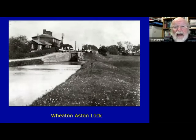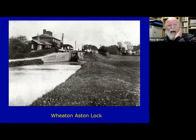Wheaton Aston Lock is the first lock you come to from the Wolverhampton end, apart from the stop lock. And you can see on the left-hand side there, nearest us, a typical Telford lock cottage, and beyond it, a cottage which the canal company, the Birmingham and Liverpool Junction Canal Company, had to pay for, but didn't themselves construct. And that was built for the Staffordshire and Worcestershire Canal, because part of the agreement was they could control the water usage, and they could have their own staff here to make sure the water usage was as was being declared. We'll mention water again when we get to Autherley Junction.